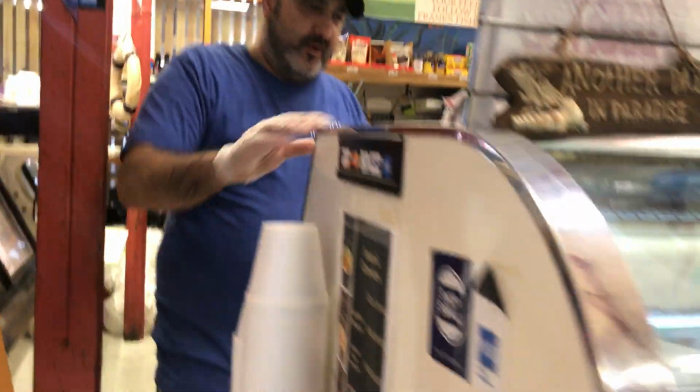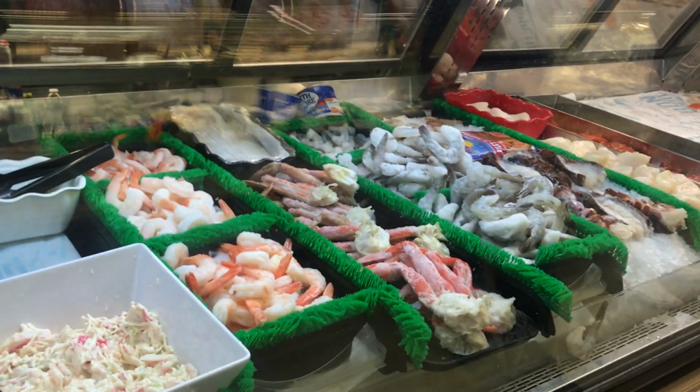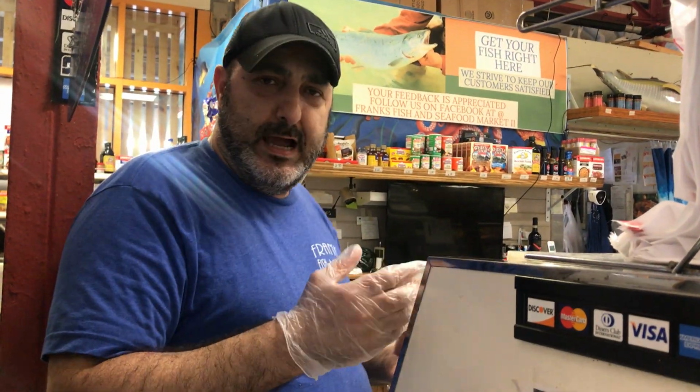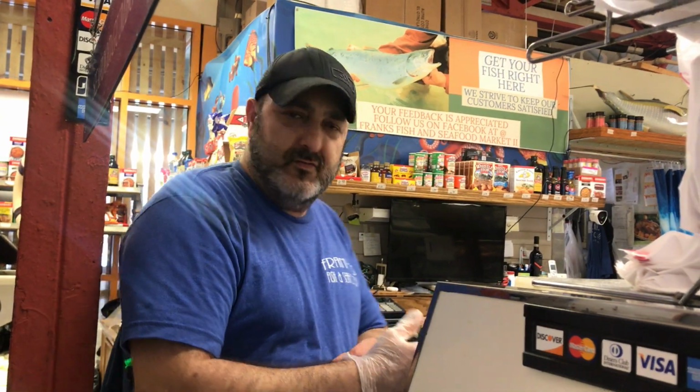Like our shrimp, that is basically phosphate free, as you see. They don't have any preservatives, they don't have any additives, they don't have any hormones, and that's what people need to look at when they buy good quality seafood.